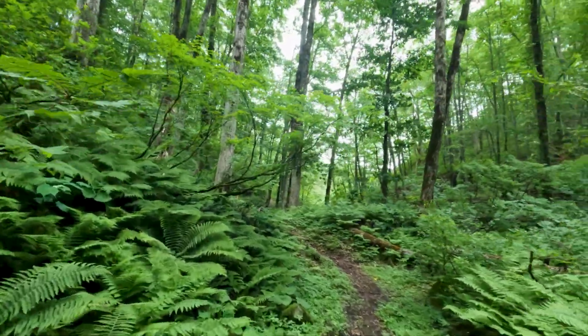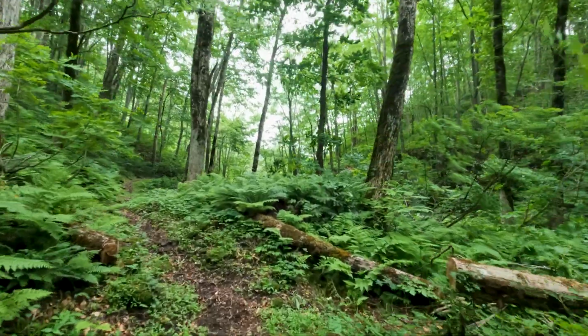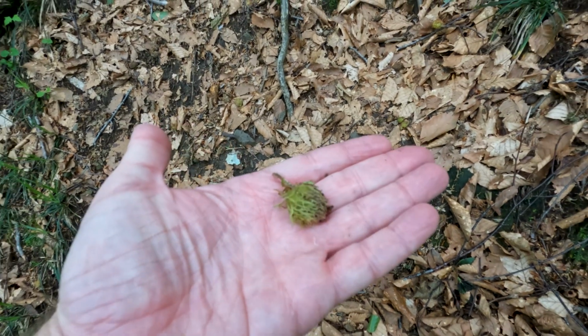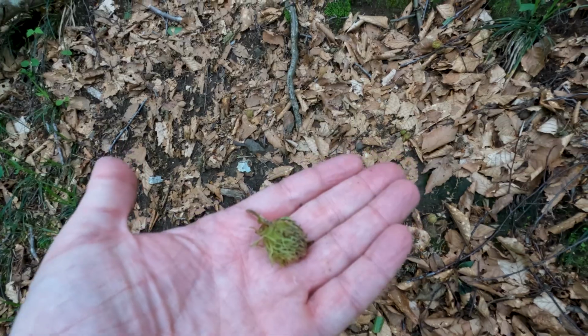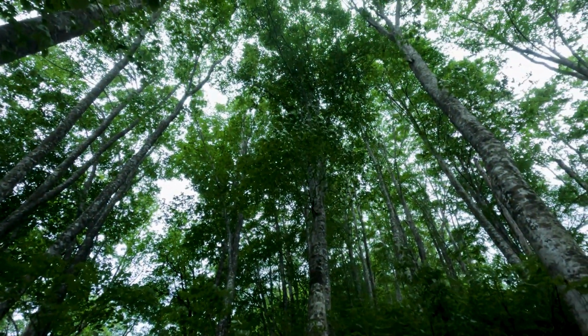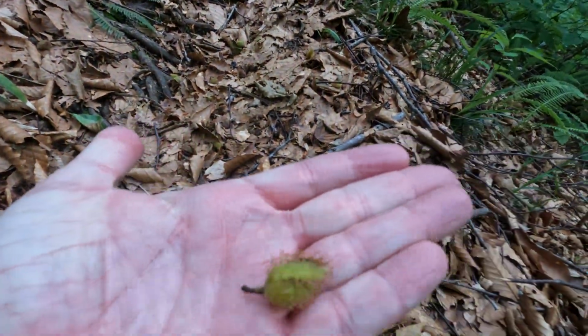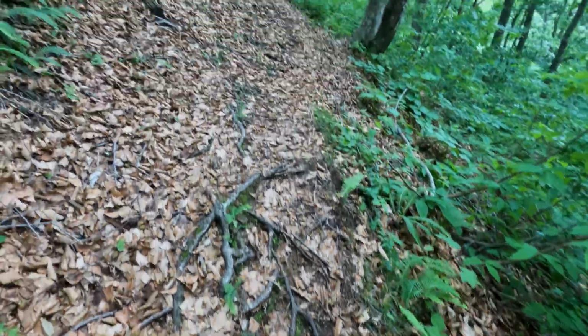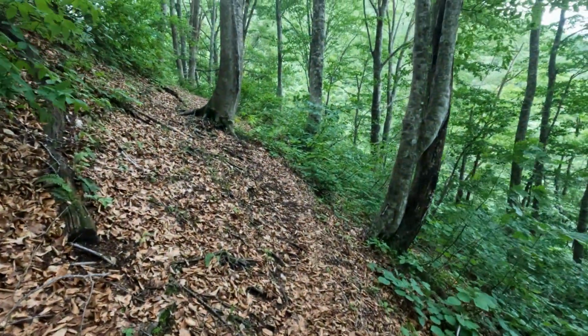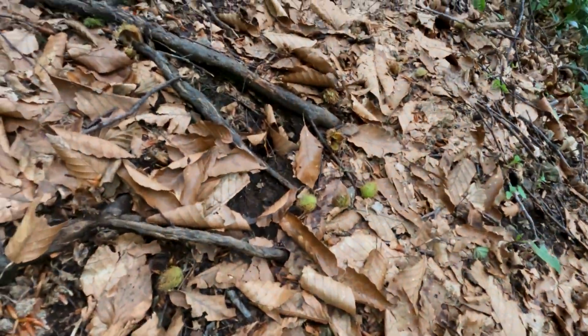After so long inside, it's just nice to be out walking around a little bit. See all these on the ground? These are everywhere, and they are from these beech trees. They're beech nuts. I'm pretty sure the bears love to eat them. And in this beechwood forest, they're just all over the place.